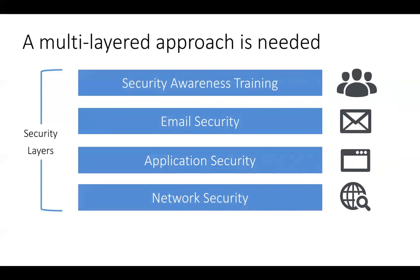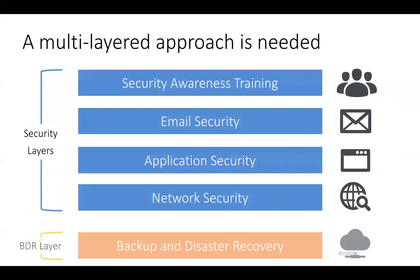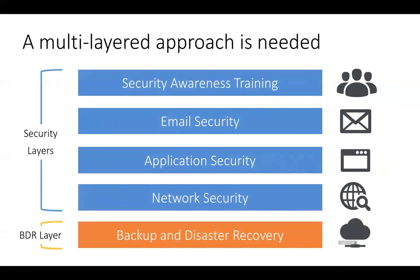But we also want to protect all of the other threat vectors, things like email, applications, network security, to try to make sure that, one, nothing bad gets in, and two, nothing that shouldn't be leaving the environment leaves the environment. But of course, no matter how good security is, you're still going to have a need for backup and disaster recovery in case something goes wrong. We'll have backups to go ahead and recover from.